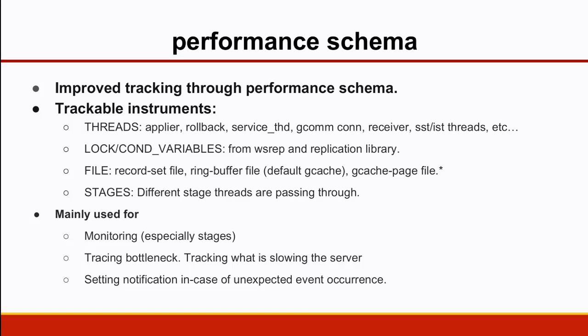So PFS, or performance schema, is already there in MySQL. It has been implemented since 5.5, but unfortunately with PXC, PXC has its own set of structures, or mutexes and condition variables. Not all of them were exposed through PFS. All these things are called instruments in PFS terminology. A lot of the threads were not exposed. Locks, condition variables, not all of them were exposed. In fact, for threads, nothing was exposed.